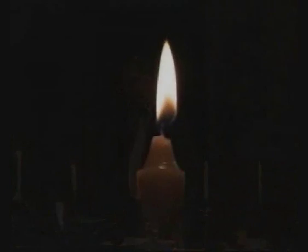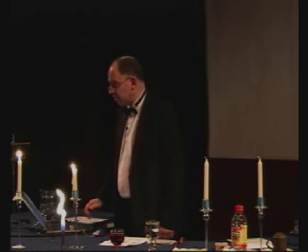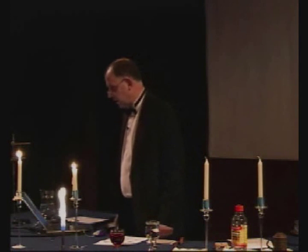A question: how does the wax from the candle get into the flame? It goes through the wick as a melted liquid, and it travels up the wick by a process of capillary attraction.